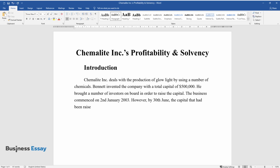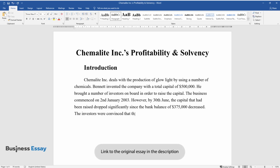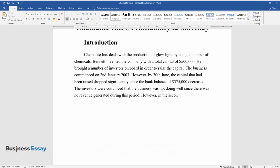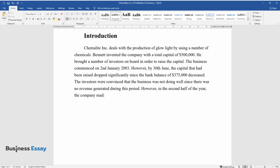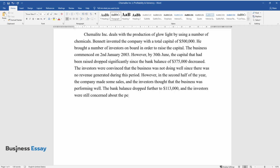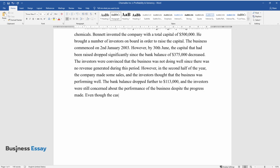However, by June 30, the capital that had been raised dropped significantly, since the bank balance of $375,000 decreased. The investors were convinced that the business was not doing well since there was no revenue generated during this period. However, in the second half of the year, the company made some sales, and the investors thought that the business was performing well. The bank balance dropped further to $113,000, and the investors were still concerned about the performance of the business despite the progress made.